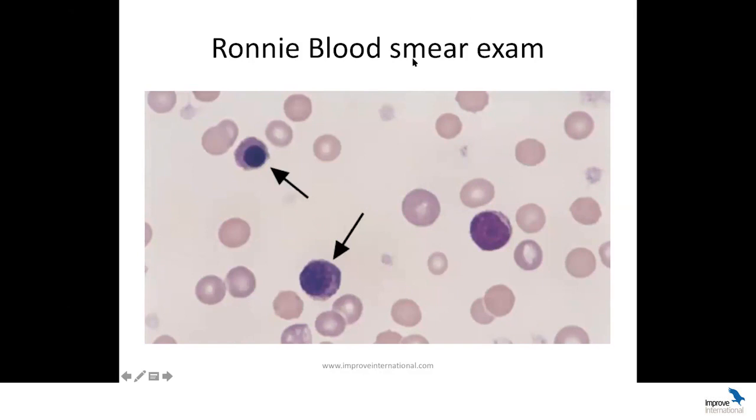So nucleated red blood cells is the correct answer. And just to highlight here, we have compared it to a lymphocyte, which is on the right-hand side of the screen, and that the nucleated red blood cells tend to have a much more condensed chromatin. Both of these are nucleated red blood cells, almost black chromatin, and they tend to have a more abundant cytoplasm that tends to be a similar color to our polychromatophils.